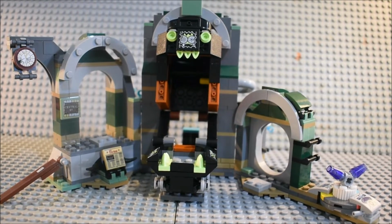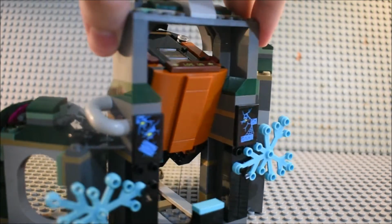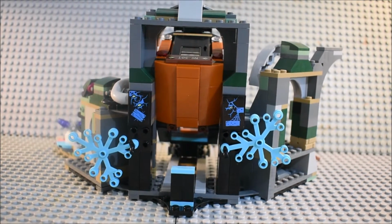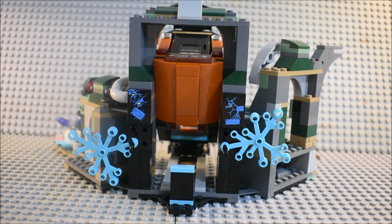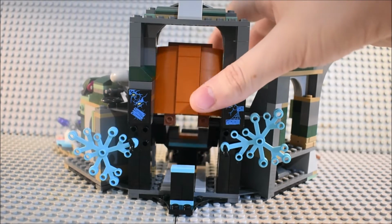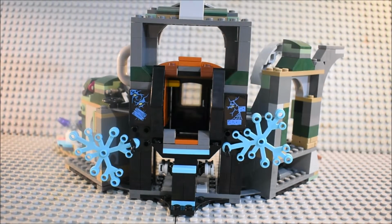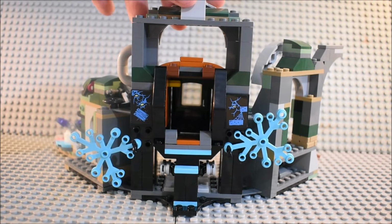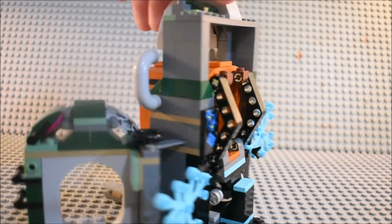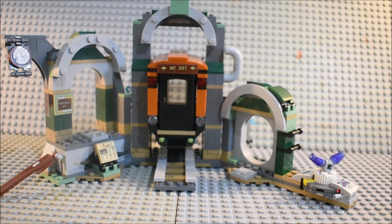There's just not much to the set on the back here. You do have a few stickers on the back, but that's not too much, and you can just move it back down like that, front to back. You can see you can put a minifigure in there like it's getting eaten. But yeah, that's about it for the set.